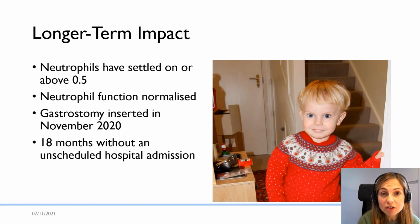So in conclusion, we've had a very positive experience with research, and we're very grateful to the scientists who carried out that breakthrough research, and to James's doctor and the rest of his medical team who really engaged with us and were willing to try something new.